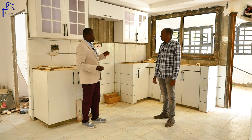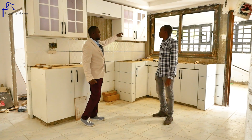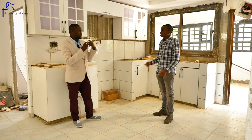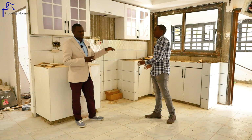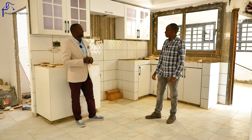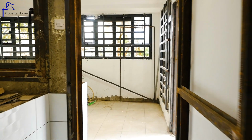So some of those things, like the hobs, the cooker, the washer dryers, we get the specification from the client so that everything is exact. When you are setting up, we set accordingly. This is a beautiful kitchen.